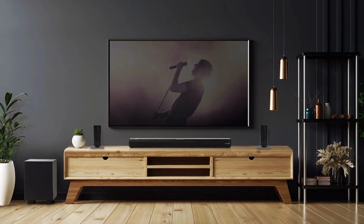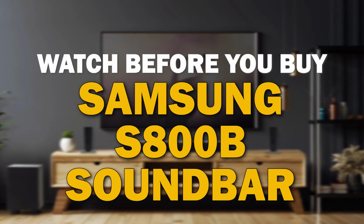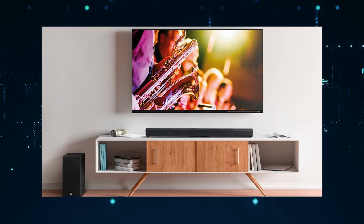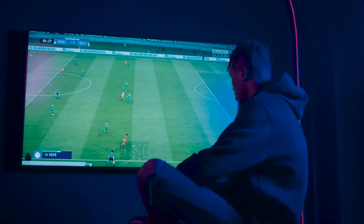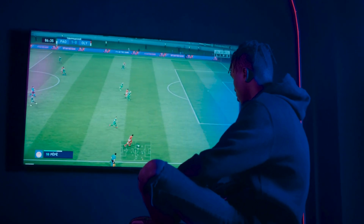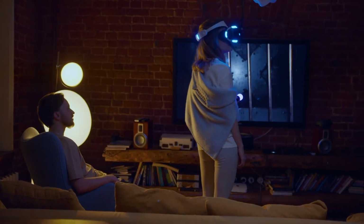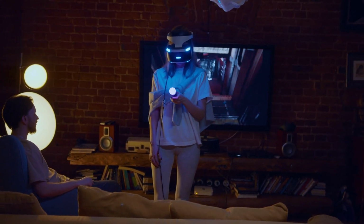Choosing the right soundbar for your TV can be tricky, but here are some things to consider before getting the Samsung S800B. A soundbar is a great alternative to a traditional surround sound system. It's an easy way to get better sound without the need of a lot of wires. The best soundbars are those that can be mounted right under your TV. These will allow you to enjoy the full benefits of your TV while getting amazing audio quality.